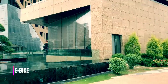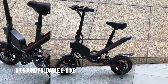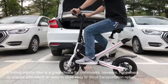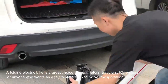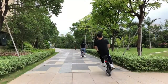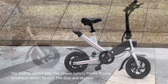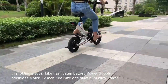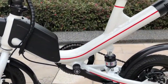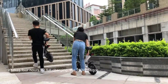Number 7. A folding electric bike is a great choice for commuters, travelers or anyone who wants an easy-to-store, easy-to-move transportation option. This folding electric bike has lithium battery power supply, brushless motor, 12-inch tire size and aluminum alloy frame. It takes 4 hours for full charging.